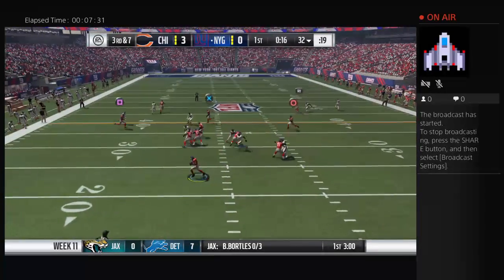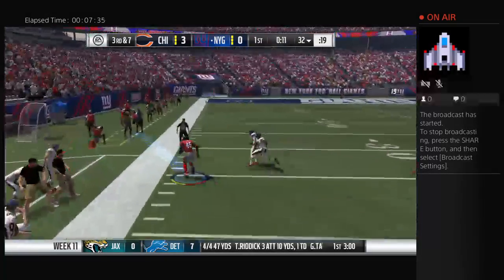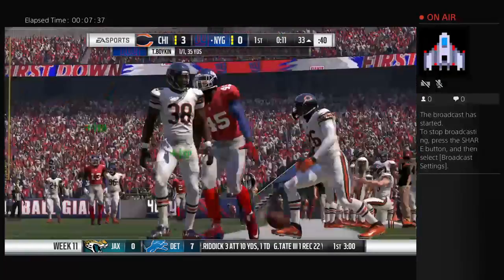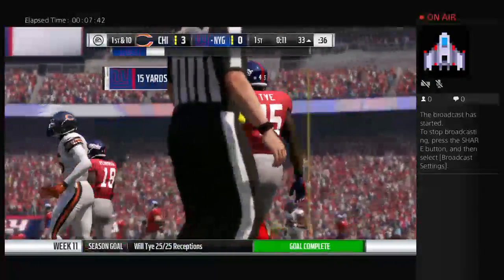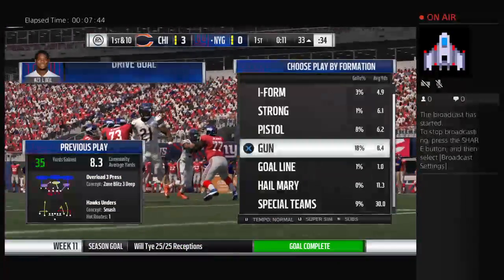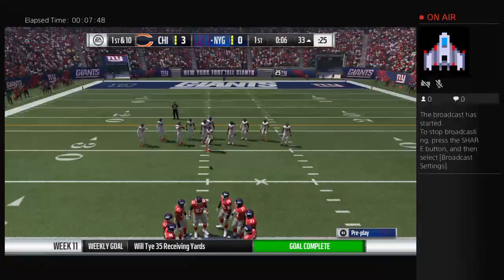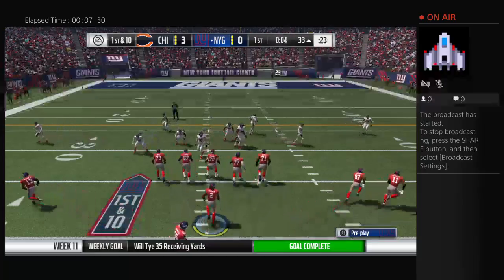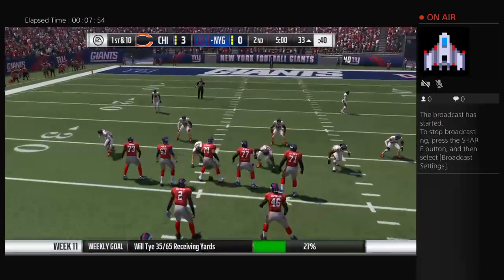From the shotgun, he'll look to throw. Being chased out left. And he's got Will Tye complete. And he is out of bounds inside the 35. Give him 35 yards there on the 3rd down conversion. We heard them talk before the game about utilizing the intermediate passing game this week. It works for them there. They move the chains. And we saw them work on it in practice as well.